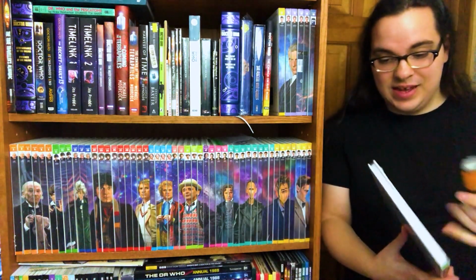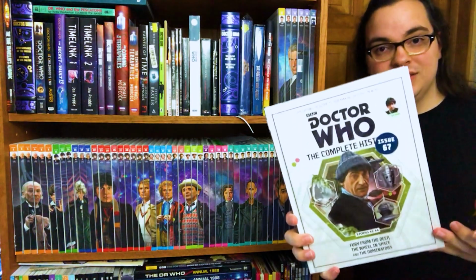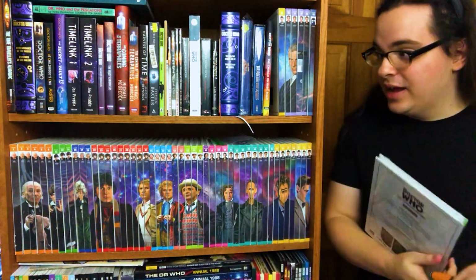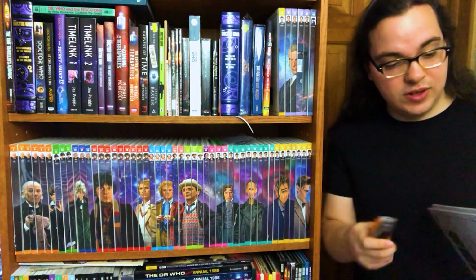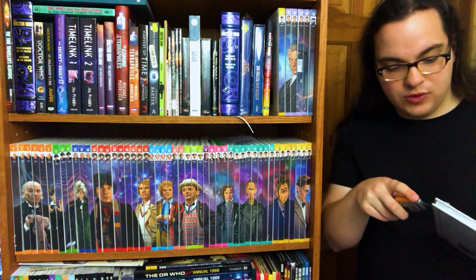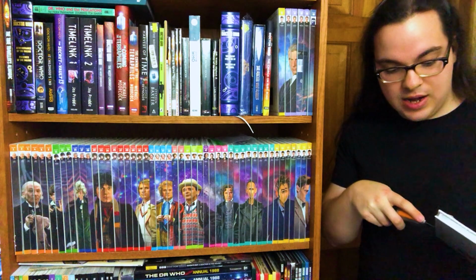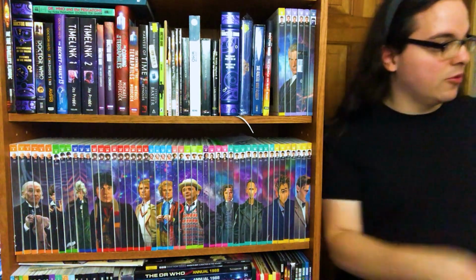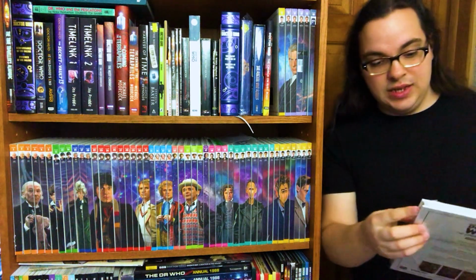It's just so exciting. It looks in great condition. It's issue number 67, volume number 12. I have only 3 other volumes for Patrick Troughton in my collection. So it's super exciting to get another Second Doctor volume in the collection. These are some great stories featured in here.